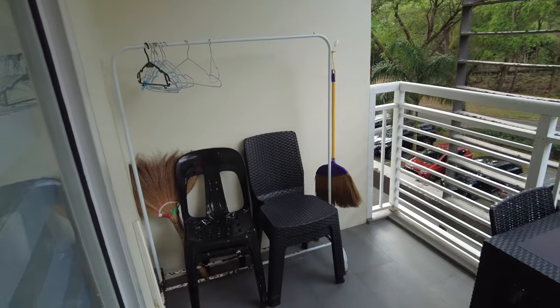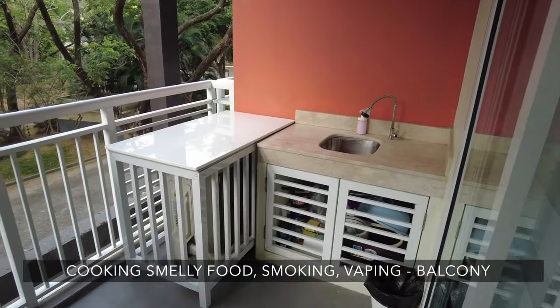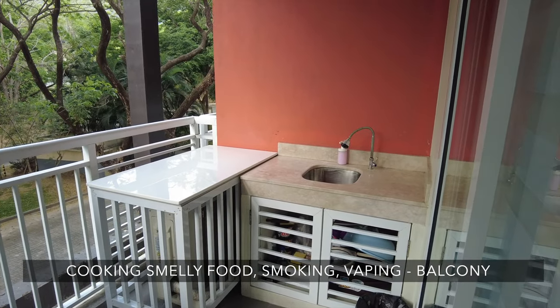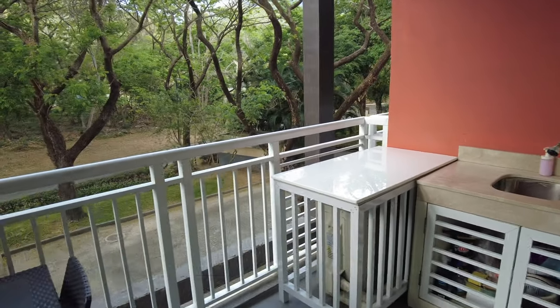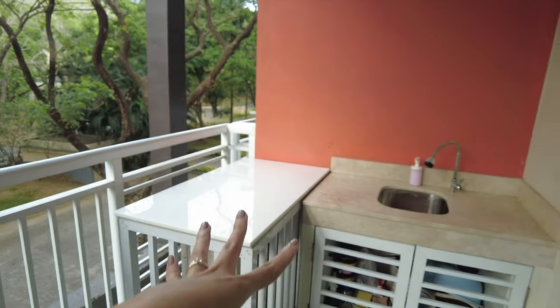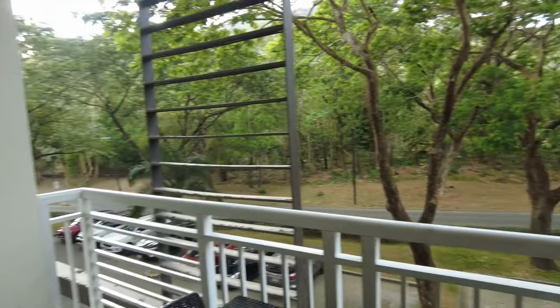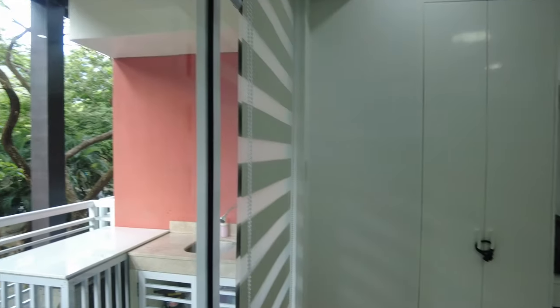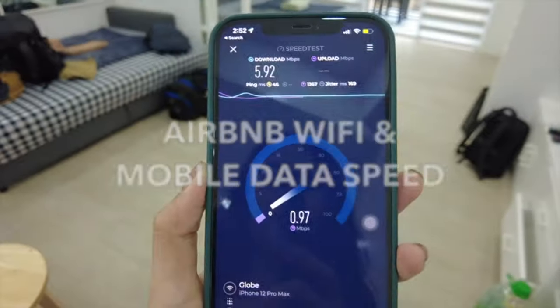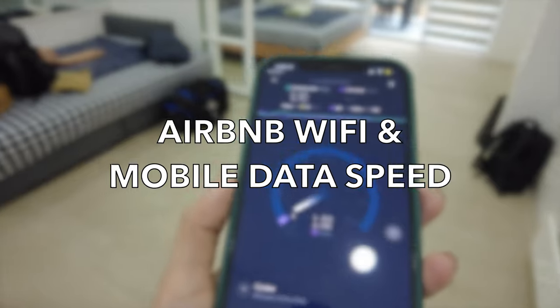Ang bilin lang ng unit owner sa amin ay if ever we would be cooking anything that's really smelly, then we can take the induction oven over here and then this is where we can cook. They also provided us with an extension cord. So, yun lang. We are getting settled still. We connected to their Wi-Fi and ito ang current situation.